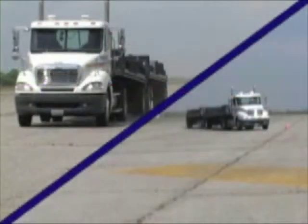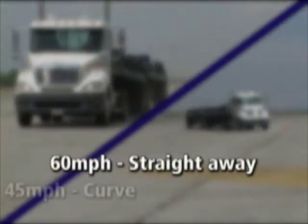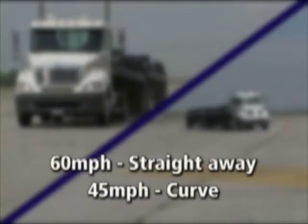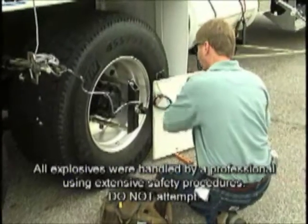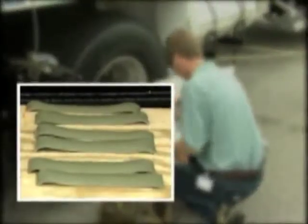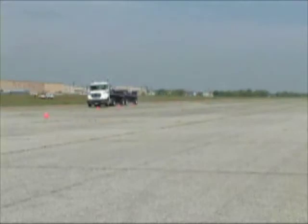In order to make this demonstration more realistic, we blew the X1 tires both at 60 miles per hour in the straightaway and at 45 miles per hour on curves. It will be an interesting day. We begin by preparing our tires to blow out by using explosives and a blasting cap. Let's begin with the curve.